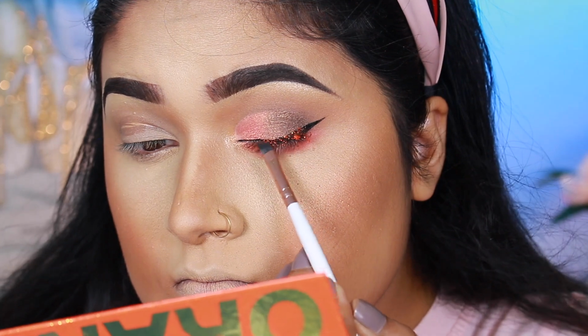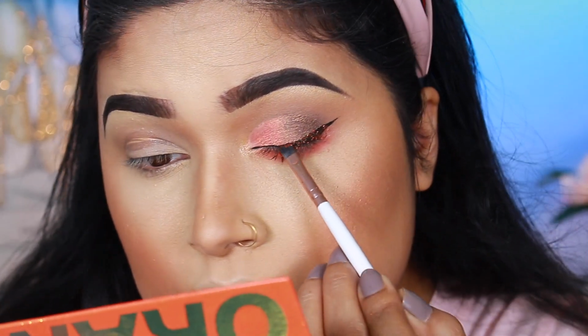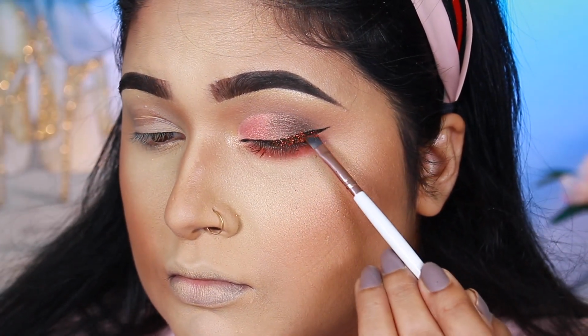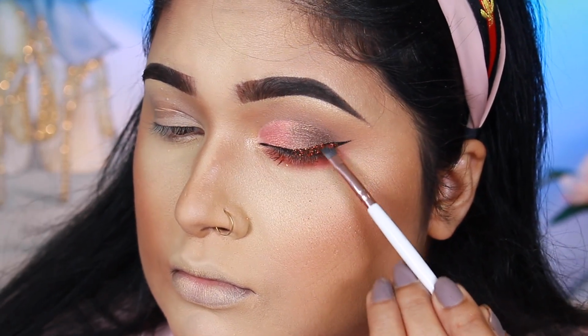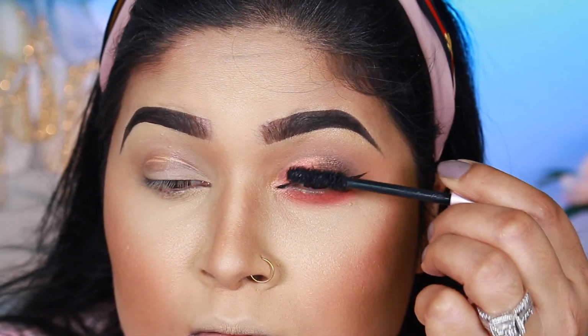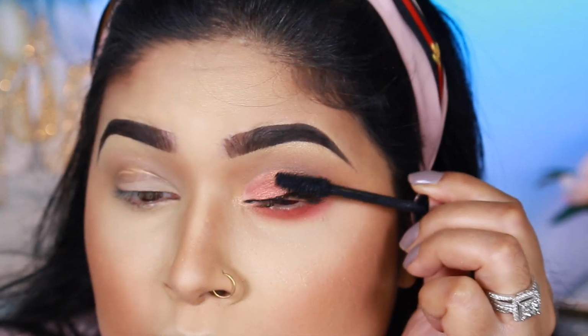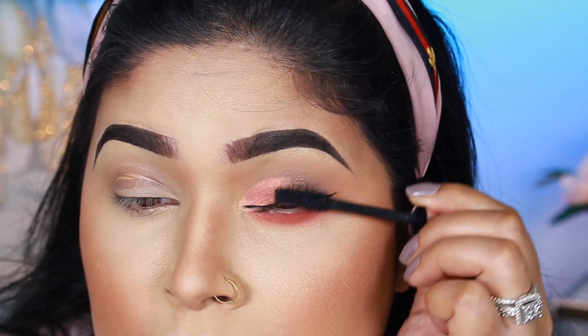I'm going to pack that right on top of that. Yes, it was a little messy to create, but I love the outcome afterwards. I did use my stippling brush to kind of take off any excess product just to make sure it doesn't fall on my eye or anything like that, and to kind of clean it up a little bit. Then I'm going to coat my lashes really good with the mascara. Another reason I really wanted to coat them is so if it had any of these specks of glitter on my lashes, I'll take that off too.